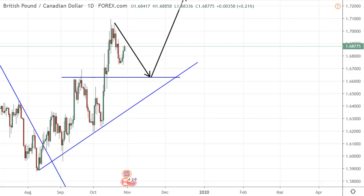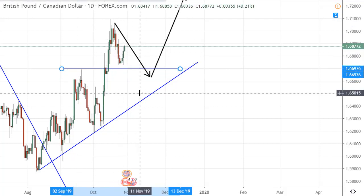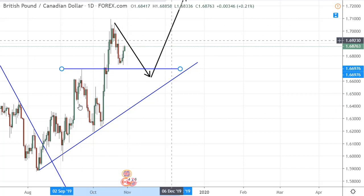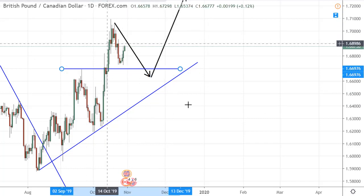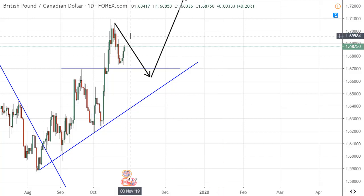One more British Pound, same situation over here, so maybe this level is more in line with this previous resistance. So this is another move that's already going on. Looking at the structure, too little risk reward, and I'm afraid things are already going on.